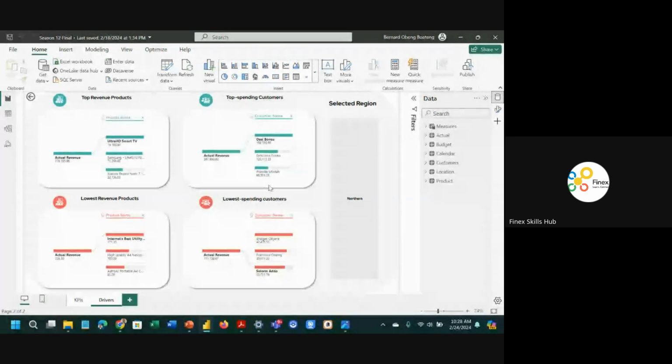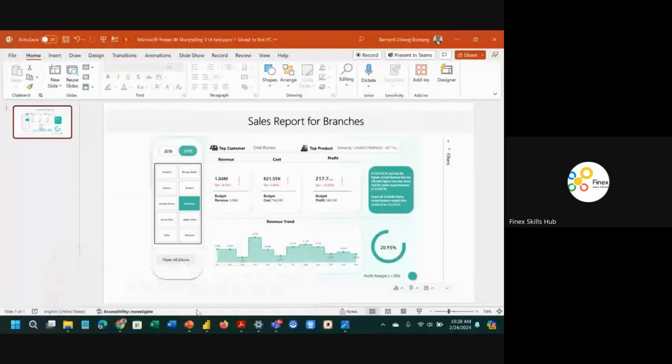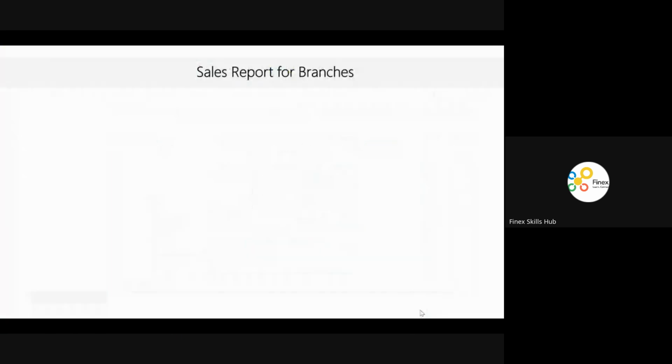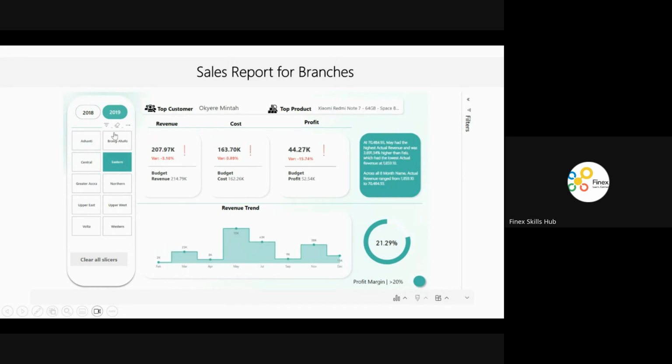Now, I'm going to ask a quick question, and I want people to be a bit honest. This report that you are looking at, what software do you think it is? Is it PowerPoint or Power BI? Anybody? Put your comments in the section. Looks like Power BI.